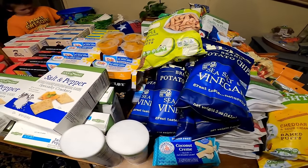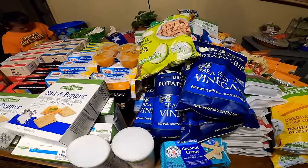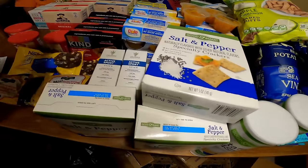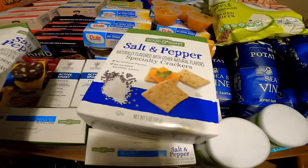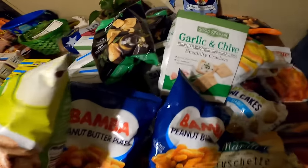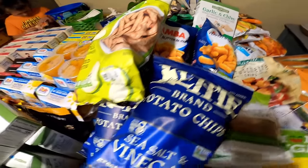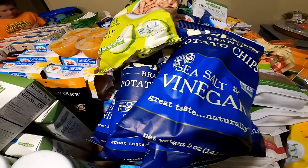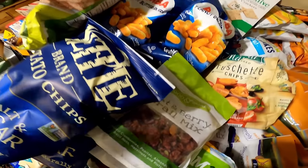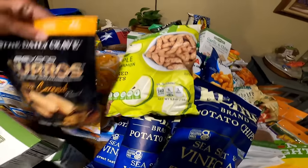All right, I am done with bag number two, which turned out to be a very, very nice score. We got some really good snacks out of this one. We got some salt and pepper crackers. We got some garlic and chive crackers. Sorry, it is a disaster up here. It's kind of hard whenever you have a bunch of different bags of chips and then you have all these bags of trail mix, just kind of trying to stack them up on here. But you do kind of have a little bit of an idea of what came out of that bag.